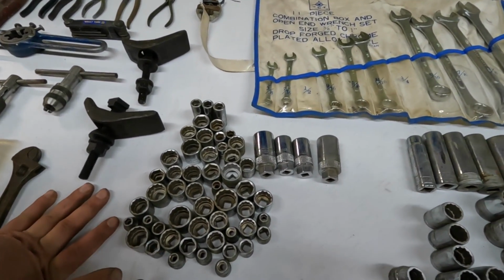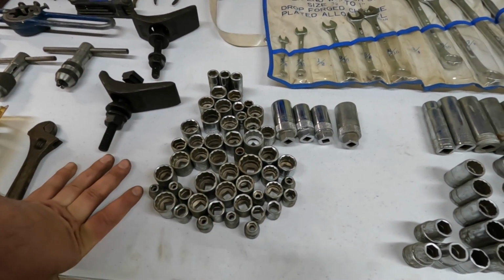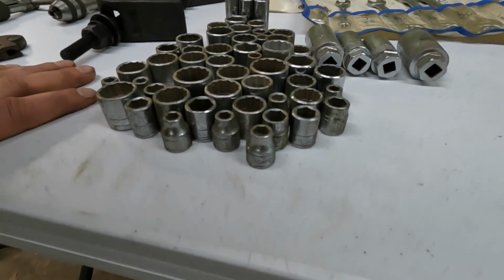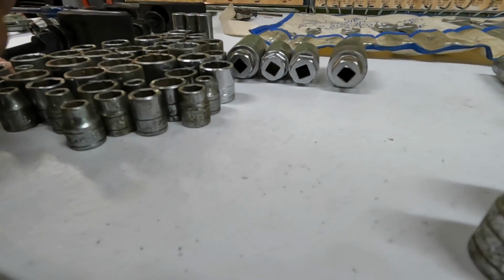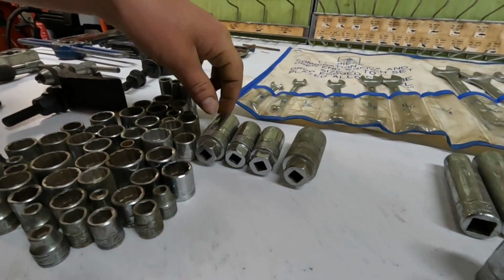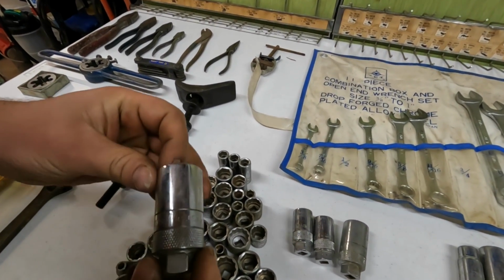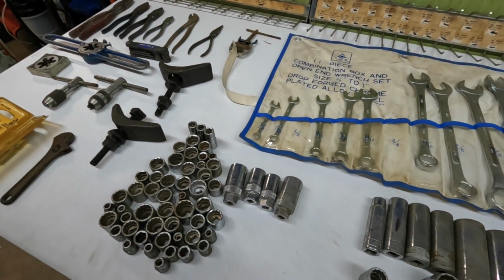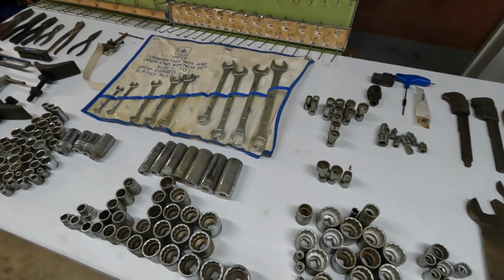These are all SK sockets over here as well. Most of them are 3/8 drive. We got 6-point, 12-point, metric, SAE. It's just a random assortment. They all were on these display racks. And there was 4 spark plug sockets here. I'll have to look at these to see if the rubber inside is still good, because that is a problem with a lot of old spark plug sockets we get. The rubber hardens up and cracks and doesn't work as it should.